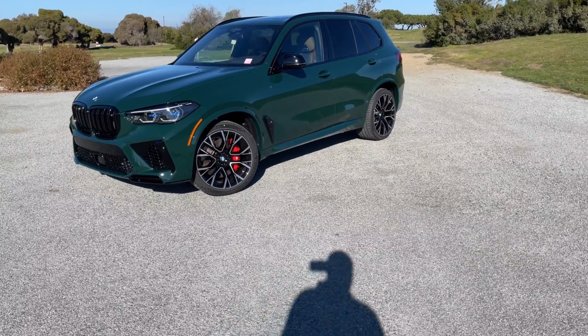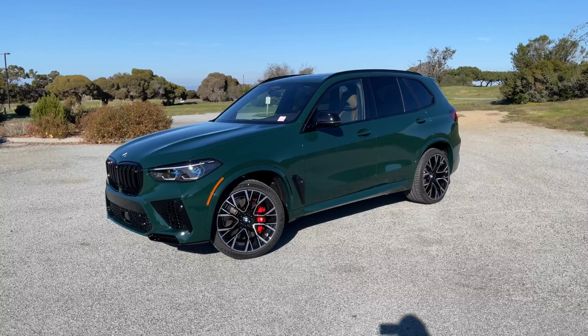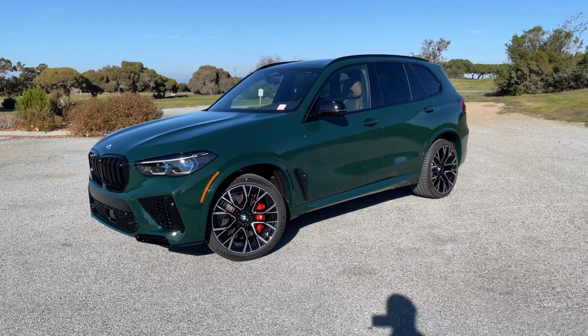We've got a bunch more on the way, including some more Individual colors, as well as Amaranth Metallic, which is sort of like the purple-violet color. But anyway, back to the British Racing Green.